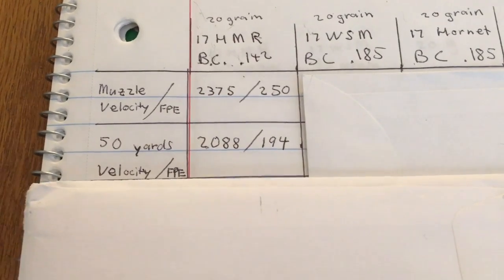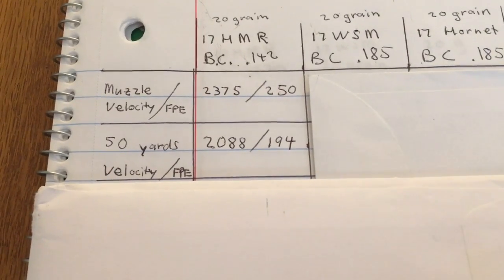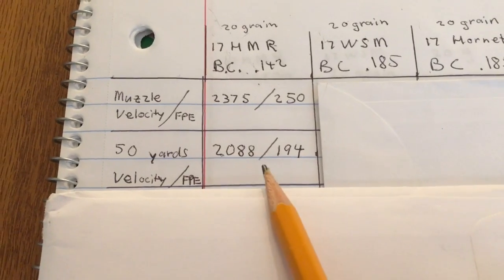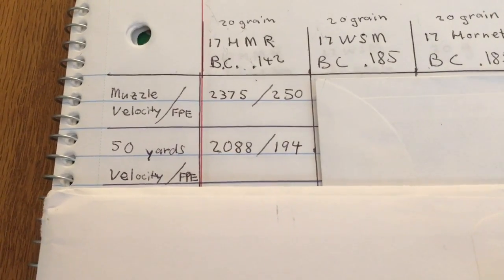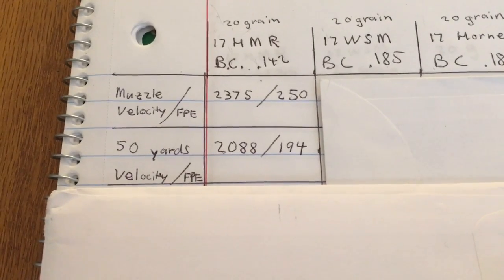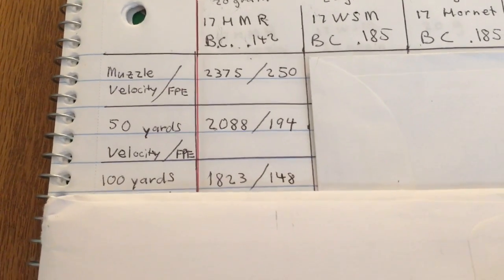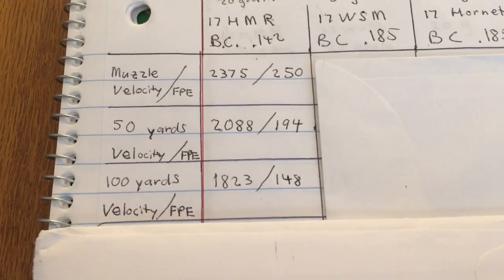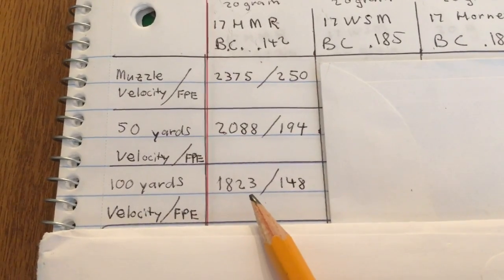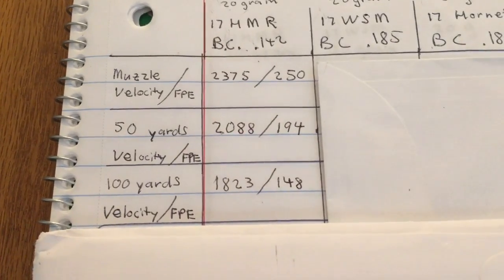So as far as the 17 HMR goes, when we get up to 50 yards, it's dropped from 2,375 down to 2,088 feet per second, still delivering about 194 foot-pounds of energy. So that's getting to where maybe you don't really want to be shooting coyotes, even at 50 yards, with that 17 HMR. Moving out to 100 yards, you're dropped down to about 1,823 feet per second, and 148 foot-pounds of energy.